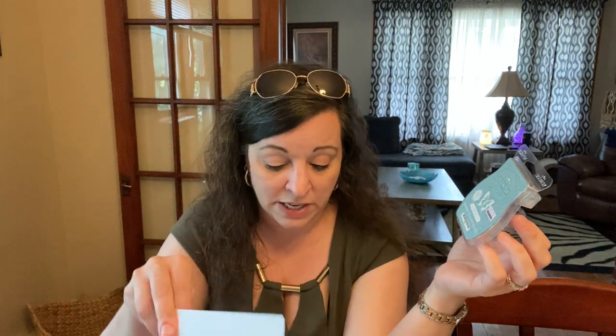And then, Inner Peace. Inner Peace is earthy wood notes, lemon groves, rejuvenating cypress. I felt like this one was medium strong. It was a little aggressive at first. Not terrible, not chase you out of the house, but kind of strong at first, and then it died off.